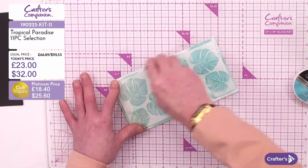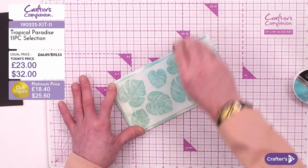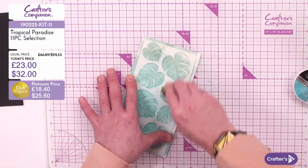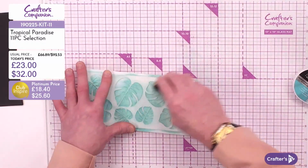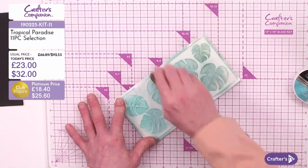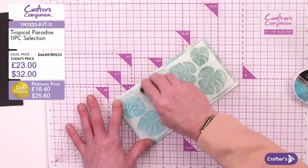So if you do struggle, all you need to look for is repositionable spray. Just make sure it's repositionable, whatever brand it is that you're using. As long as it says it's repositionable, that's also going to do the job. So I'm just going to go in and then add more. You can use as much as you want.